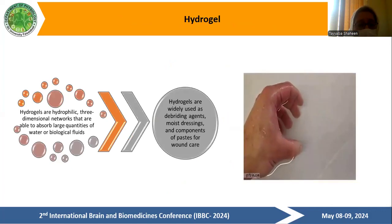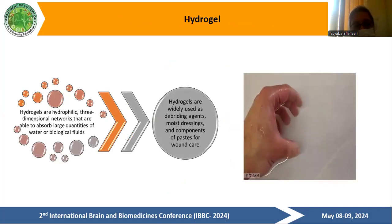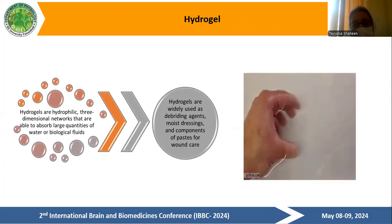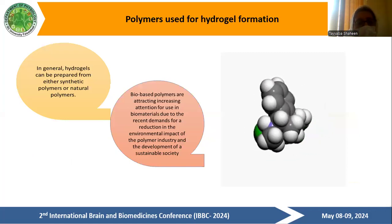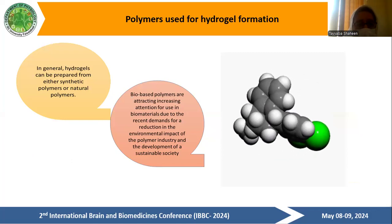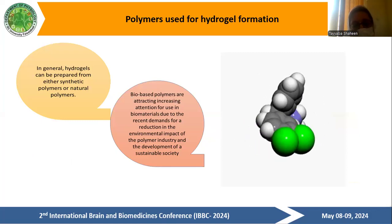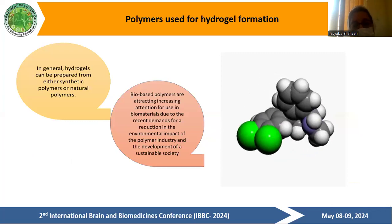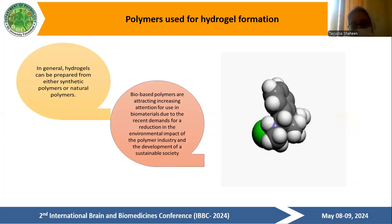Now, hydrogels are hydrophilic, 3-dimensional networks that are able to absorb large quantities of water or biological fluids. Hydrogels are widely used as debriding agents, moist dressings, and components of paste and wound care. Hydrogels can be prepared from either synthetic polymers or natural polymers. But bio-based polymers are attracting more attention for use in biomaterials due to the recent demands for a reduction in the environmental impact of the polymer industry and the development of a sustainable society.